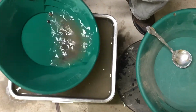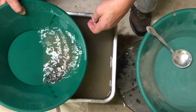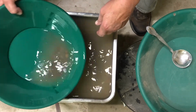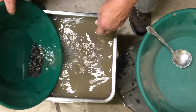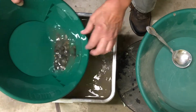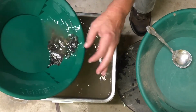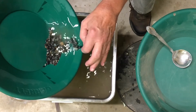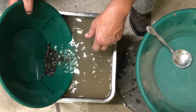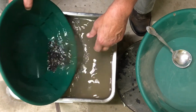Woohoo! Oh, so beautiful. This is the super big chunky stuff. And those big rocks really don't want to move. Let's see what all we got up here. Bunch of rocks. Gonna move these up. I know there's a bunch of big gold in here. Let's see if we can float some of them off. Oh yeah, there they go.